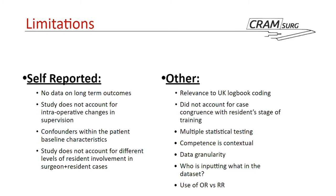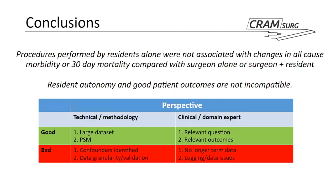And finally, a minor point, the authors use odds ratios throughout their paper. I believe they could have used relative risks. Odds ratios tend mathematically to be higher than relative risks, and they tend to give an impression of the risk being higher compared to relative risk. So ball to you, Josh, for conclusions.